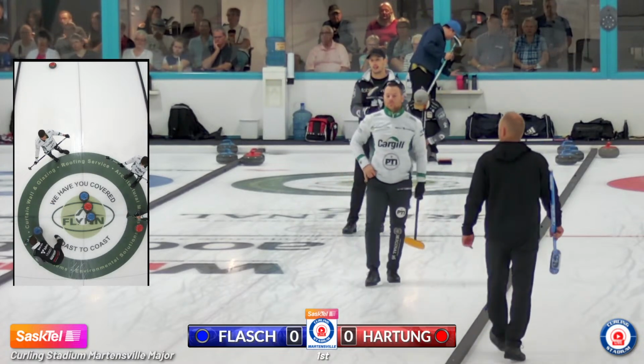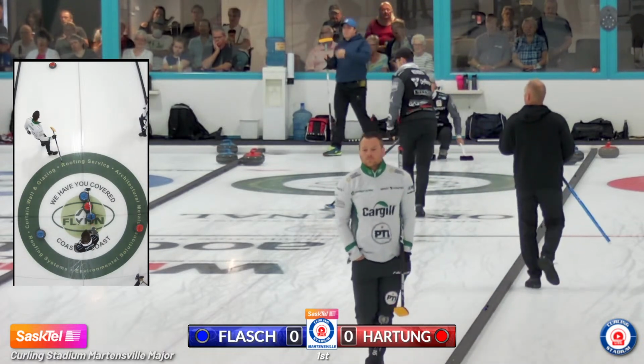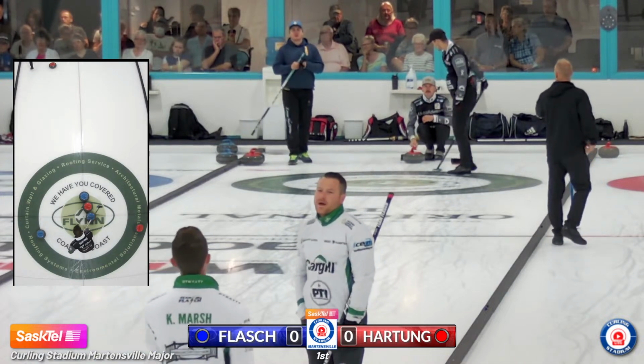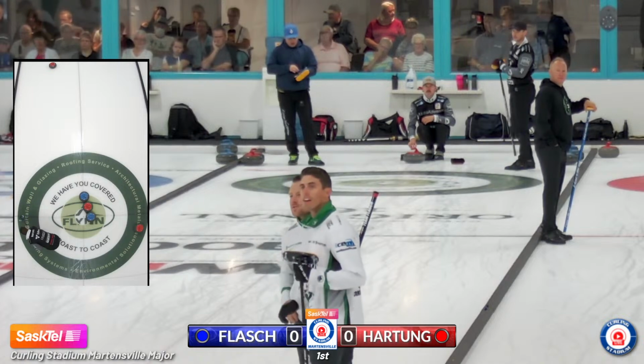Thin contact on the first stone, but with that quiet weight, enough to hold his shooter, and it does roll to the back corner of the 8-foot in behind cover. Sits for fourth shot right now.